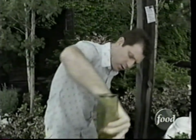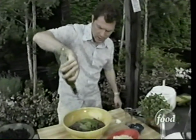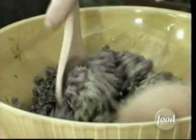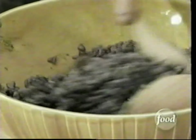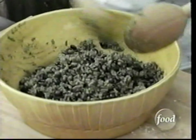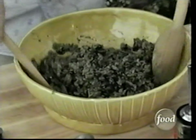A little bit of extra olive oil. Give it some flavor. A little more pesto. Usually you wouldn't see somebody do this classically, but this is something I like to do just to kind of give it a little extra flair, a little extra flavor.